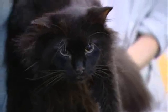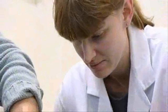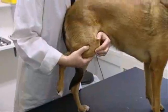This is the Beaumont Veterinary Hospital in Oxford. 5 full-time and 2 part-time vets work here. The majority of the animals that they treat are dogs, cats and rabbits.